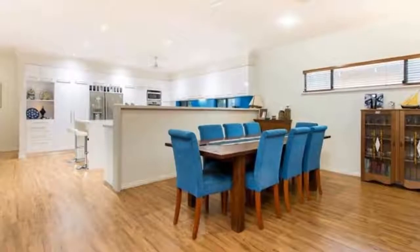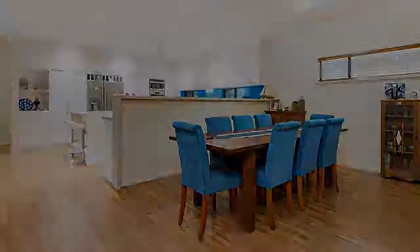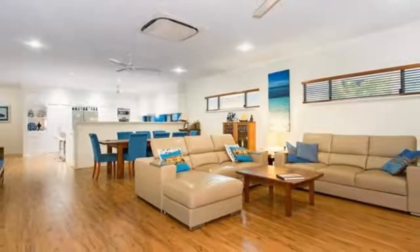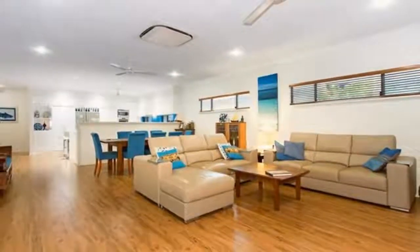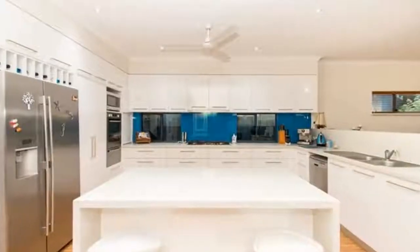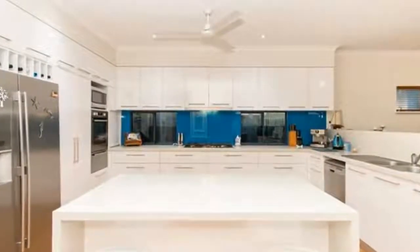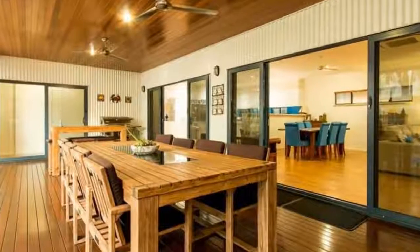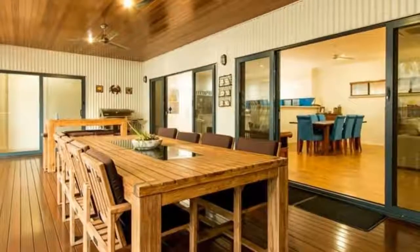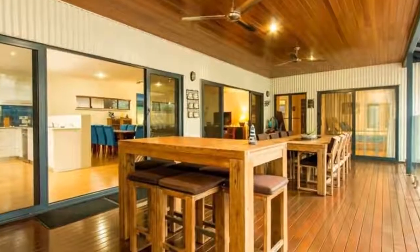Stroll past the study, through to the chic chef's kitchen, where you'll instantly fall in love with the pearl shell flecked bench tops and the refreshing coastal blue splashback to keep you prepped and ready for all those dinner parties. Plus, a large 5-burner gas cooktop and oven, a waterfall island bench, and a whopping 52 cupboards and drawers to keep everything neat and tidy.